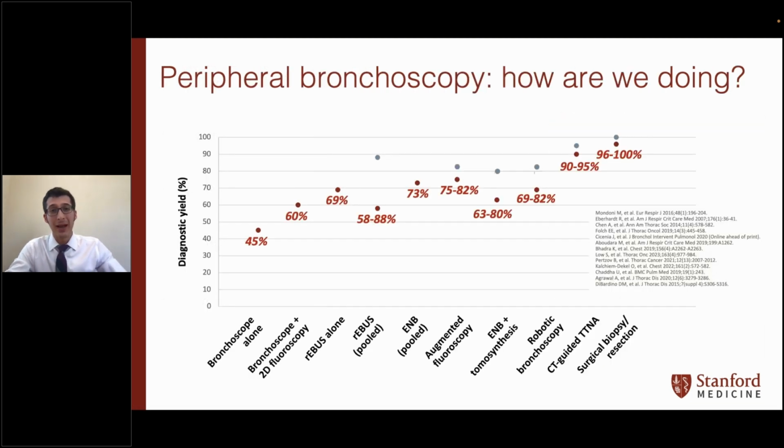So that's sort of my own journey through cone beam, leading to the integration of a robotic platform, but a lot of people can approach it from a different angle. You look at this natural trajectory moving up and up to robotic bronchoscopy with a superior diagnostic yield or a comparable diagnostic yield, but advantages to all the other platforms and modalities that have come before it.